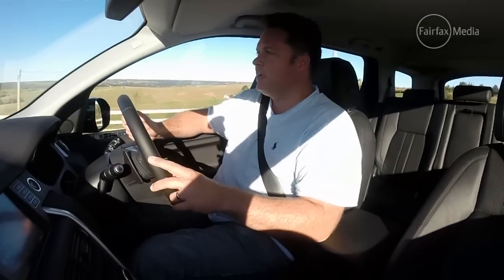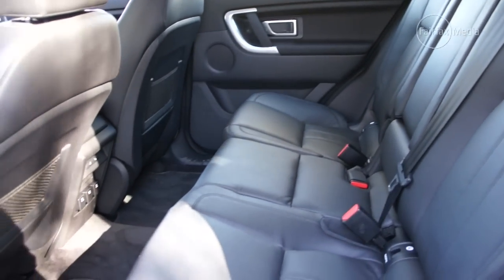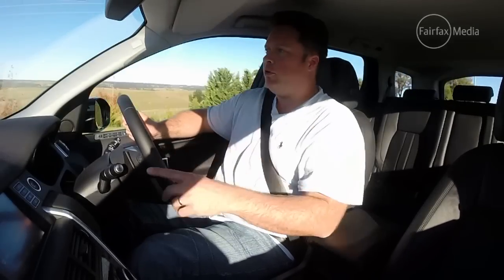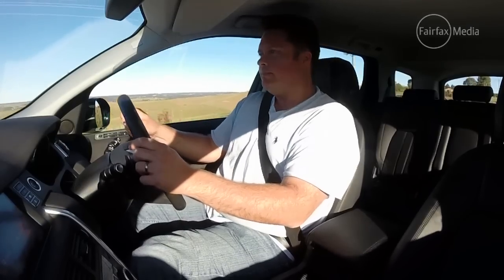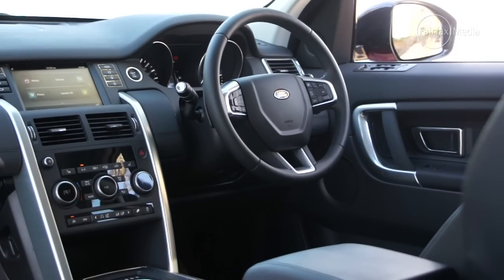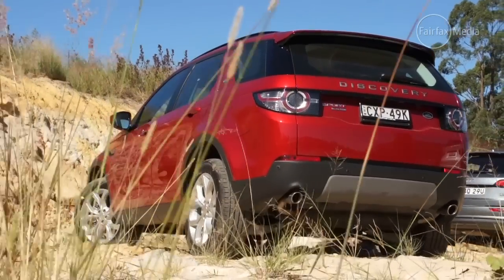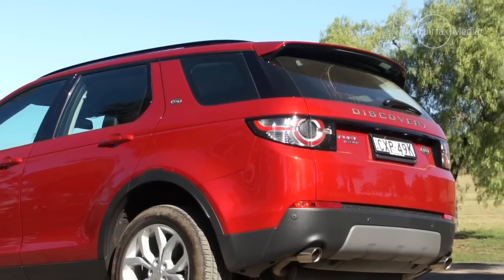Space is something the Discovery has in spades, particularly in the back seat, where not only can you slide that rear seat back and forward, but you've also got plenty of headroom, plenty of legroom, so it's pretty good going. And the Disco has a trick that no others in the class can match, an optional third row of seats. Now our car doesn't have it, and I wouldn't want to shoehorn my way in there anyway, but as an occasional seat it's a handy option.